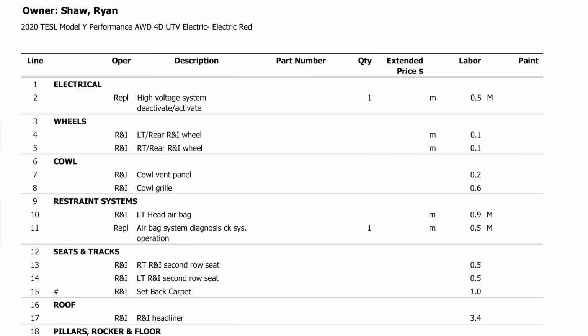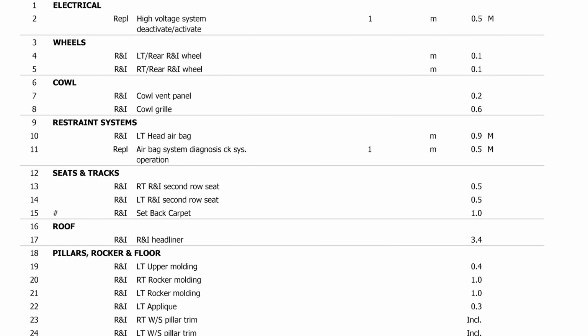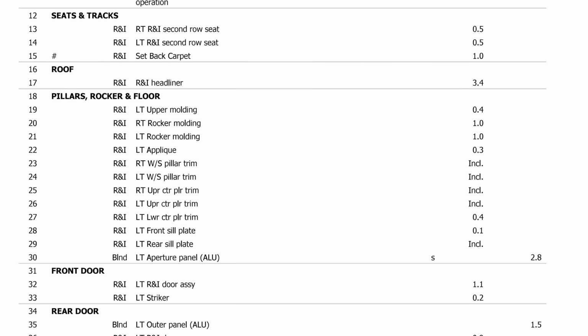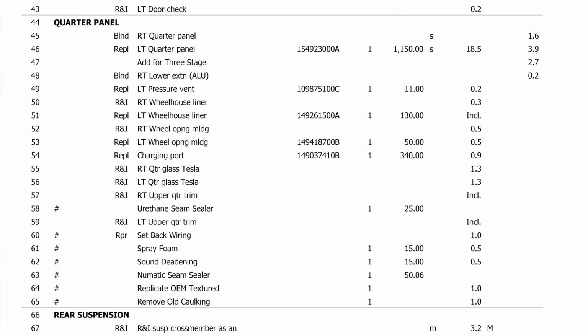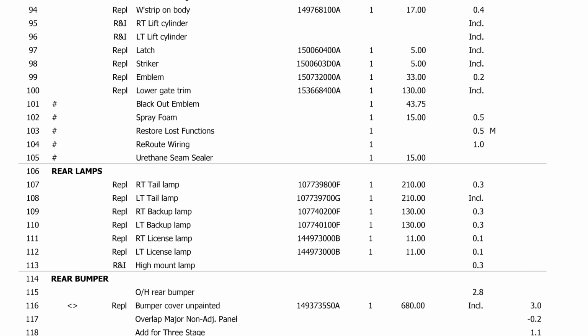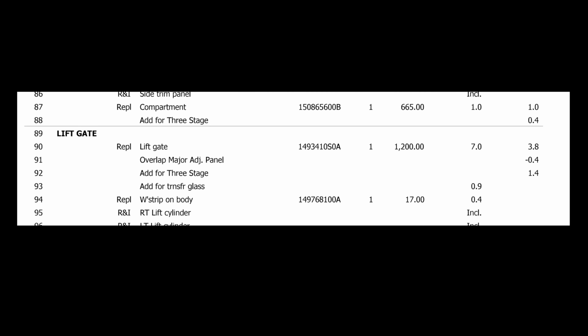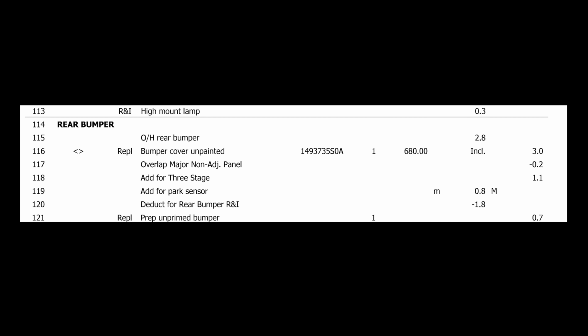The repair estimate came out to a whopping $19,779.08. As you can see on the breakdown, there are parts and labor charges for electrical, wheels, cowl, restraint systems, seats and racks, roof, pillars, rocker and floor, front door, quarter panel, rear suspension, rear body and floor, liftgate, rear lamps, and rear bumper. The most expensive parts themselves that I can see on here are the LT quarter panel at $1,150, the liftgate at $1,200, and the rear bumper cover at $680.